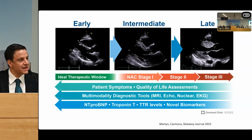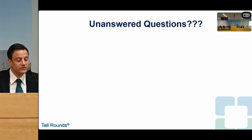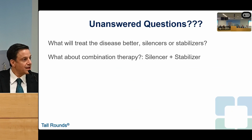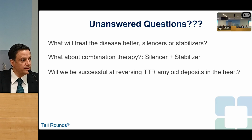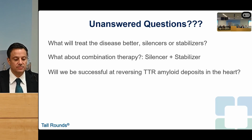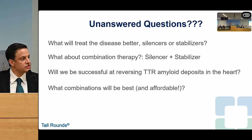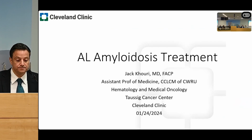And this is where I think this antibody therapy could be very useful if it shows efficacy. The unanswered questions for ATTR, before I turn it to our hematology colleague to talk about AL, is what will treat the disease better, silencers or stabilizers? What about combination therapy? If you're silencing the level, do you still need to stabilize? And will we actually be successful at reversing TTR amyloid deposits in the heart? And what combinations will be best and affordable?